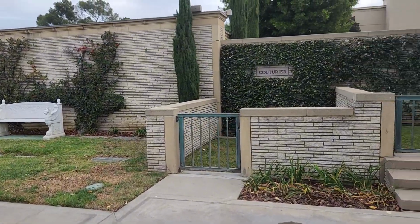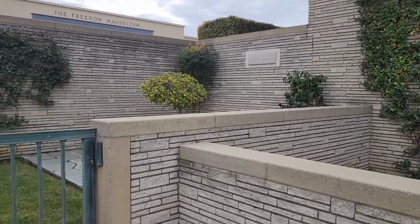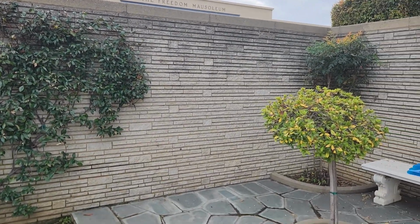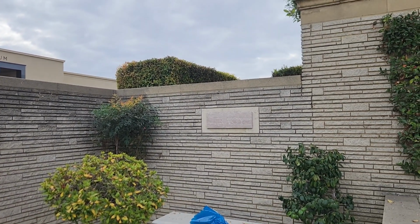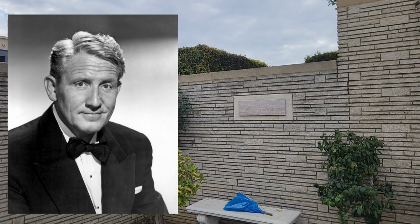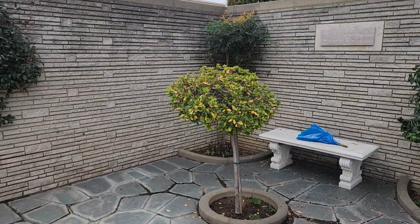And over here, we're going to have our first celebrity site. This is the crypt of Spencer Tracy. I think it's interesting that some of these are designed with little sitting areas.